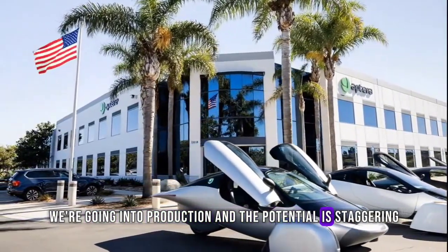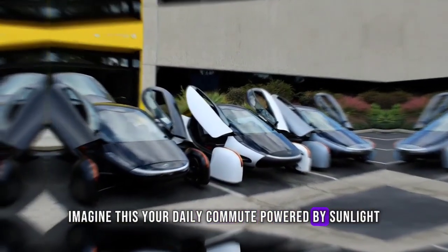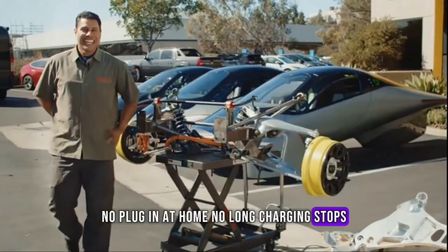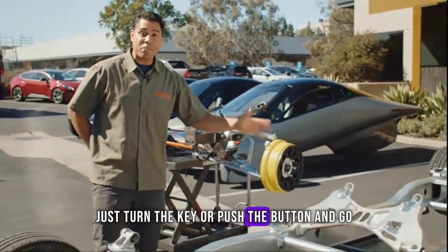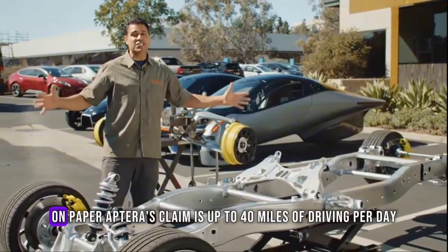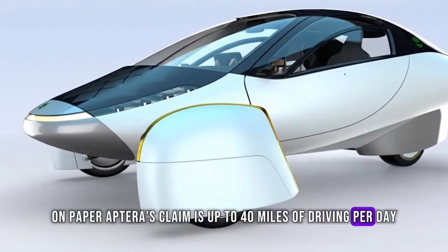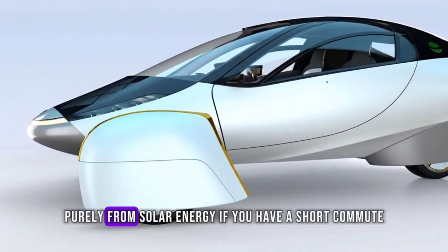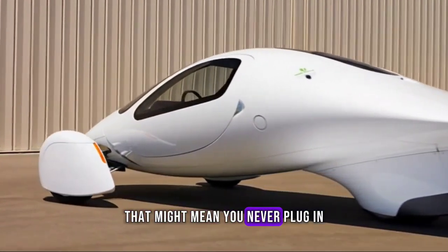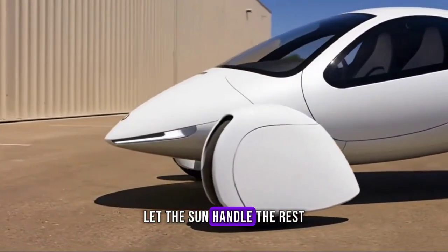And the potential is staggering. Imagine this. Your daily commute powered by sunlight. No plug-in at home, no long charging stops. Just turn the key or push the button and go, as long as the sun's shining. On paper, Aptera's claim is up to 40 miles of driving per day, purely from solar energy. If you have a short commute, that might mean you never plug in. Just charge the battery occasionally. Let the sun handle the rest.